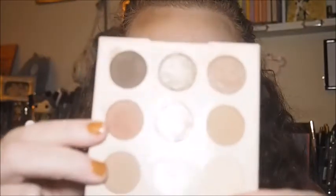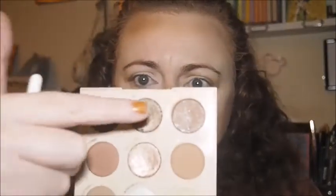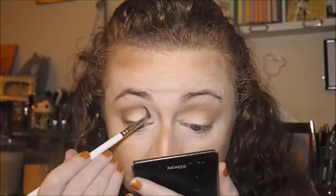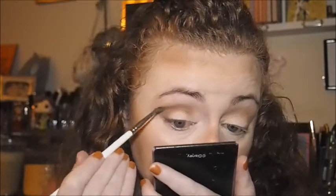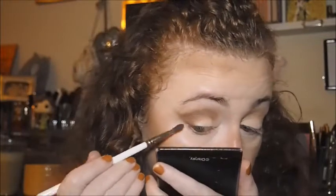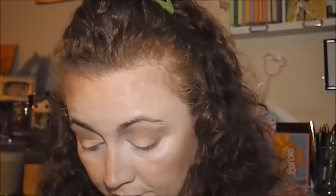I don't think by itself that shade is going to be dark enough, so we might have to dip into these really dark ones down there, because I'm obviously doing the outer V now, and I mean, it might be, yeah, I think it is. So we're just going into shell, yeah.